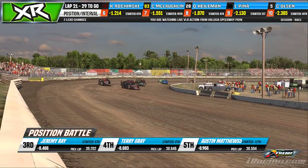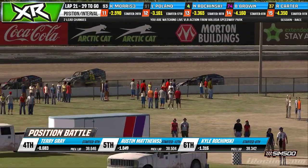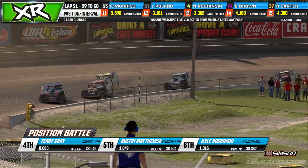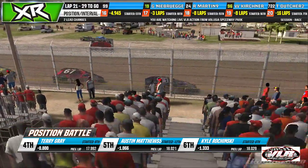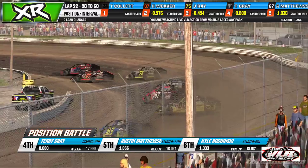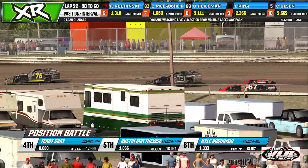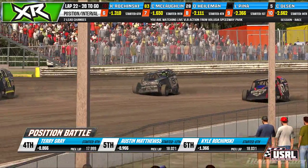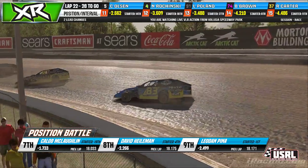But it is Collette out front, Weaver in second, Jeremy Ray back there still in that third spot, and he jumps up to that top side once again. Actually, it's the middle side, but we're going to call it the top. And they come awful close to those tires right there on the inside of the groove as they come into the turn, as we're watching these guys just kick these things sideways. But you're right, the 75 Jeremy Ray still trying to utilize that top side.